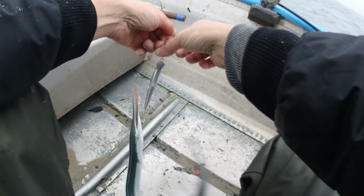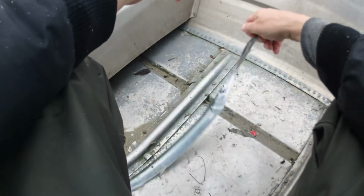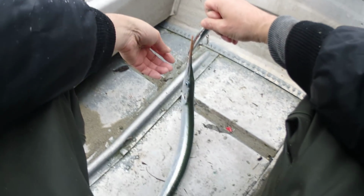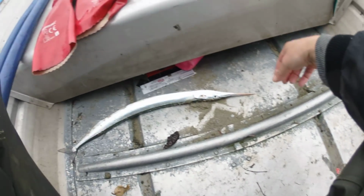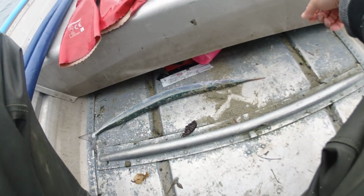And the crab's lost his claw by the looks of it. And when this thing stops moving, I'll get the hook out. There we go. One garfish. Not what I expect to catch at this time of year. Normally these are in autumn and sort of into the winter. But there's obviously still some around.